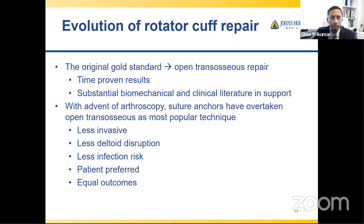It's less invasive, of course. It has less deltoid disruption or risk of deltoid dehiscence. There's less infection risk, and it has likely been mostly driven by patients desiring this approach, even if our evidence suggests the arthroscopic approaches are equivalent in outcomes to an open approach. Patients have driven us to perform this for their own perception of it being superior. And as I mentioned, the outcomes largely are equivalent.